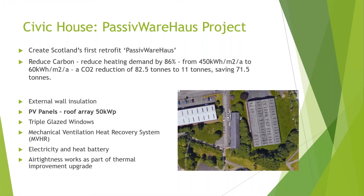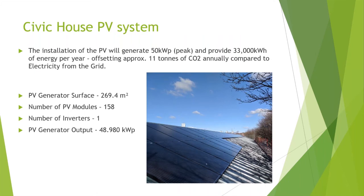That is a view of the building, so the roofs face west and east as you're looking at the building there. Next slide, please, Paul. The installation of PV, they aim for it to generate 50 kilowatt peak, and provide about 33,000 kilowatt hours of energy per year. And they believe that will offset 11 tons of CO2 compared to electricity taken from the grid. Those figures were worked out at the time of application a couple of years ago, so they may have changed since then. The picture that you're seeing there is of the east aspect of the roof, which has slightly fewer panels, and I'll explain that in my next slide.